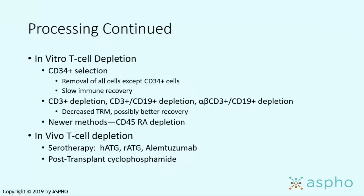First, CD34 selection. There are a number of different ways to decrease graft versus host disease through T-cell depletion. I think all of you already know and understand that T cells are the source of graft versus host disease, and that excessive T cell activation can be a real problem. So one of the methods of in vitro T cell depletion is to take a harvested PBSC product, preferably, and do a CD34 selection. Using current methods, we can get high concentrations of CD34s.